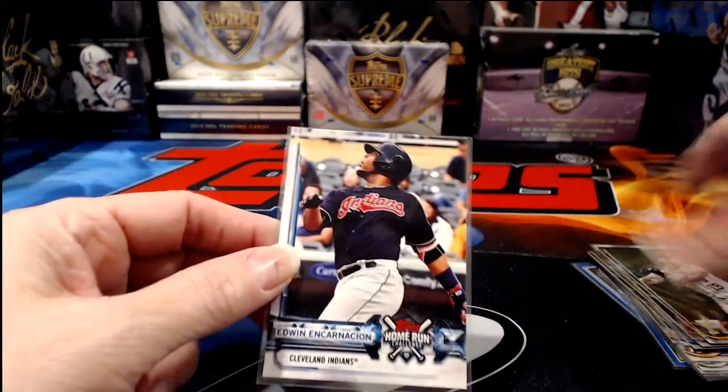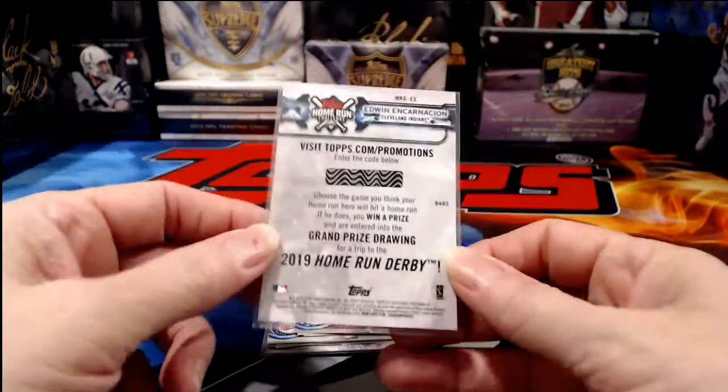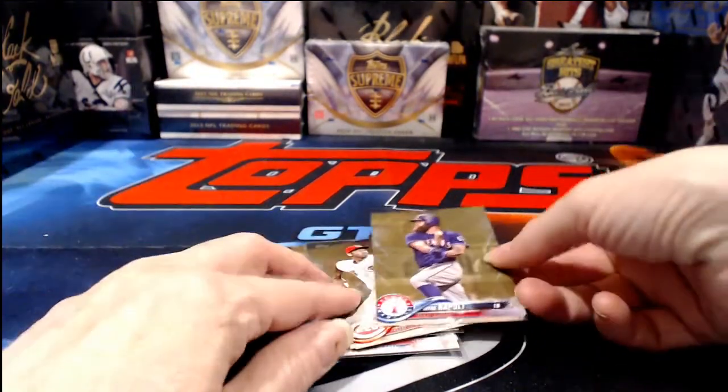Edwin Encarnacion, he's not numbered, but I set him over here because he is one of the Home Run Challenge cards. Again, maybe there were others that went through, I don't know, but that is the one that I saw, so I set it aside.